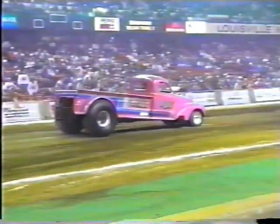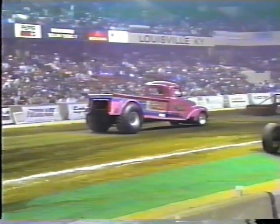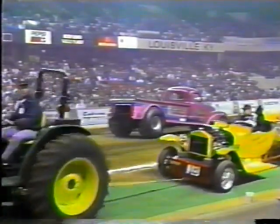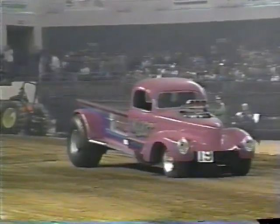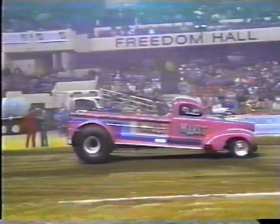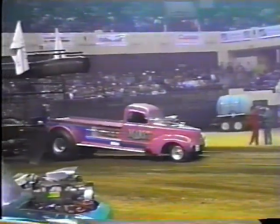Willie Make It, illustrated by Bet He Don't, as he comes to the line right now. The '41 Willys pick-em-up truck. A guy by the name of Tommy Brewer in Bardstown, Kentucky, owned this at one time. And Billy Johns bought it from him and did the truck. And then later on, it was purchased by the Long family. So here we go with Ricky Long out of Glasgow, Kentucky.